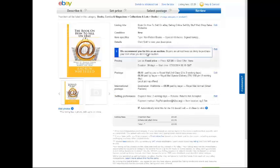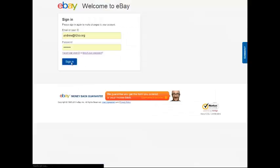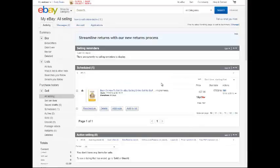So I can change anything that I want to in this particular part. All the details are there, the title is there, the condition, everything I've put in, my picture's there. I could add more photographs if I wanted to, so I might add photographs which actually show some of the text inside. Let's go list the item. Now it may do this to you, it does ask you to re-sign in occasionally, and that is purely if you've taken quite a long time.